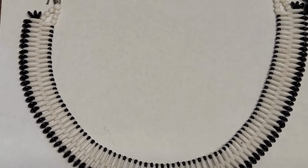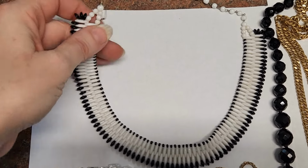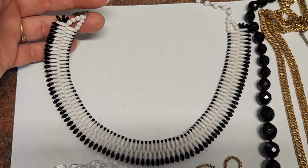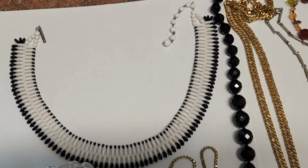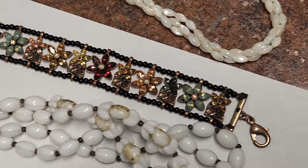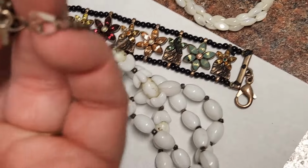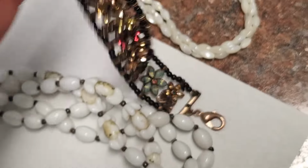This one is an interesting, very vintage, like probably 1940s, I would say. Isn't that cool? It's got a hook clasp on the end and a little extender. And your typical black beaded glass. This one, I believe, is a collar necklace. It's newer, but I still think it's cool and I think somebody will like it.